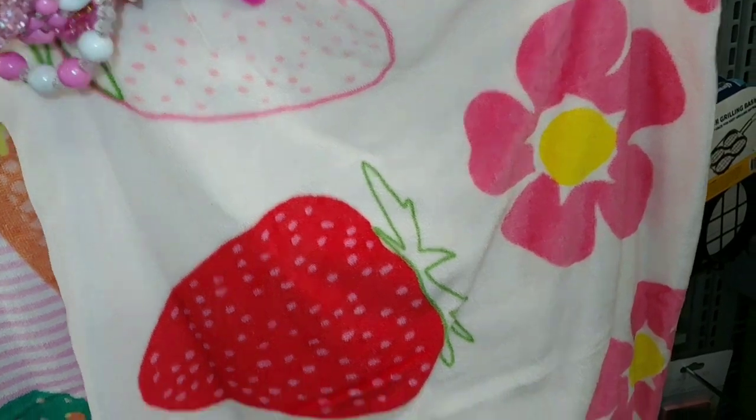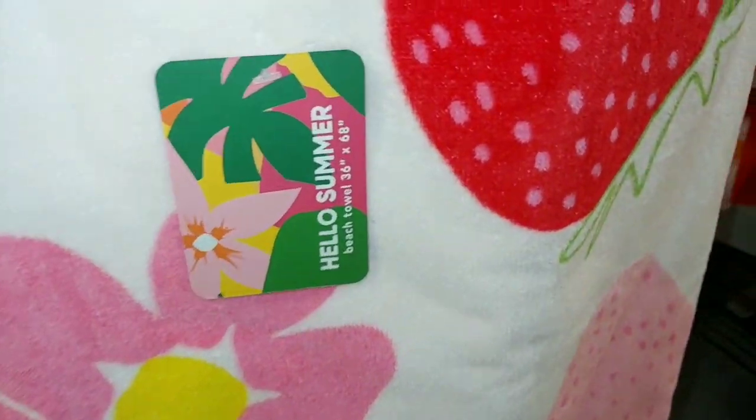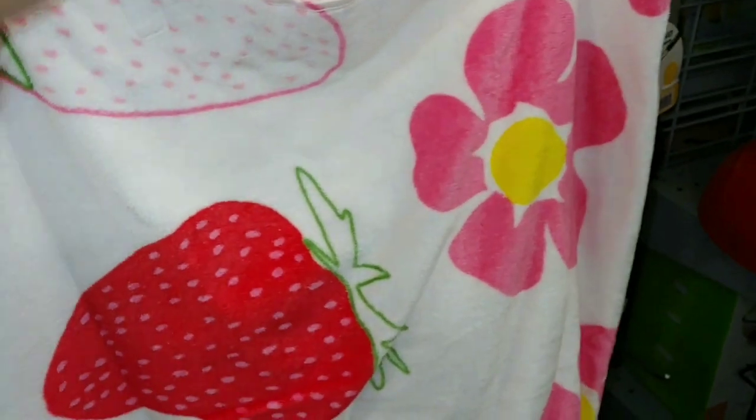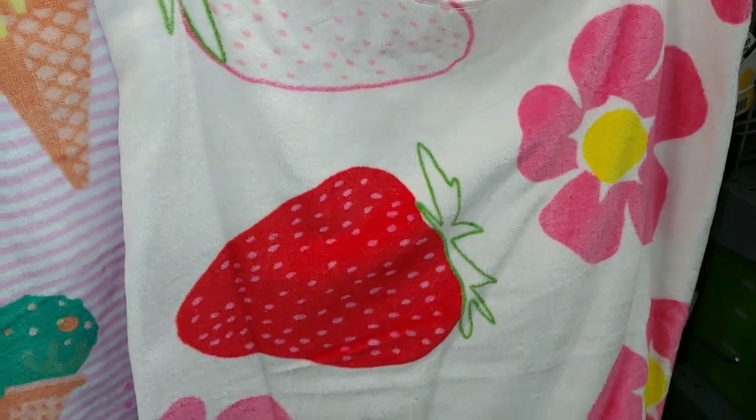Then I found this other one right here. There's a lot of people in the aisle, so I came to the next aisle over here. And then they have this one with the big huge strawberries, flowers, pink strawberries with the seeds. And then this one's just outlined. There's some with outlined strawberries. And this is just a beach towel, 36 by 68. So cute, it's all pink and red. One of my favorite color combos together.